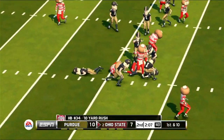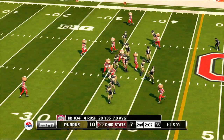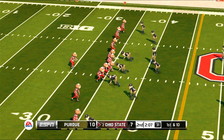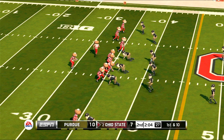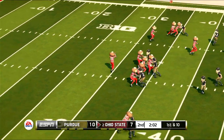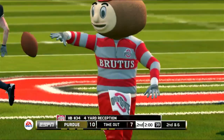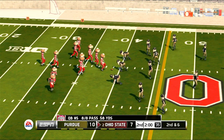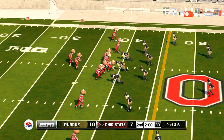He makes his way out to about the 35. Complete. He's got room to work. Sets up a screen. Tailback's got it. Did you see how he looked that ball into his hands? That's how you catch a football. From their own 39-yard line. Second down.